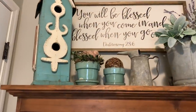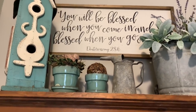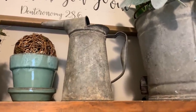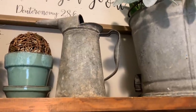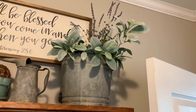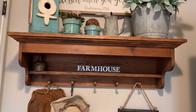Most everything up here came from Petals from the Past. Pretty much everything did, except this little oil can. Jean and Chase say it's an oil can. I say it's an old watering can. I got it at an antique store in Florida. And the greenery came from Hobby Lobby, but everything else I think came from Petals. Jean's mom gave me this shelf.